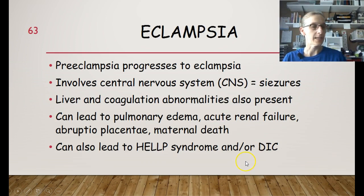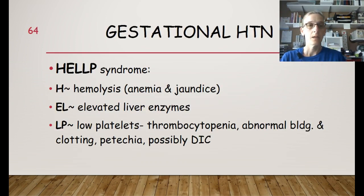Then we're going to run into eclampsia, which is another manifestation of gestational hypertension. Preeclampsia progresses into eclampsia, which involves the central nervous system causing seizures. You have liver and coagulation abnormalities present, and it can lead to pulmonary edema, acute renal failure, abruptio placentae, and maternal death. It can also lead to HELLP syndrome and DIC, which we talked a bit about. HELLP syndrome again was hemolysis, elevated liver enzymes, and low platelets. Thrombocytopenia, abnormal bleeding, clotting. We talked about what we might see in this patient.